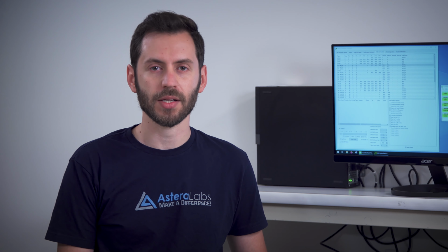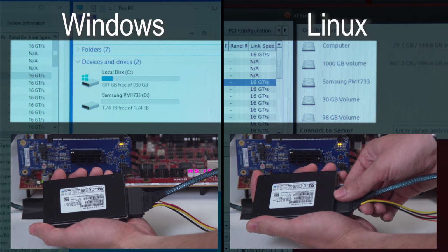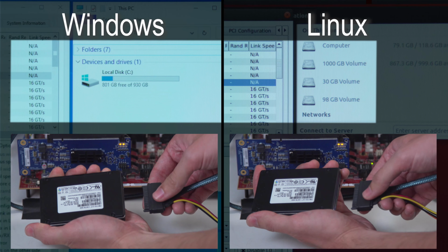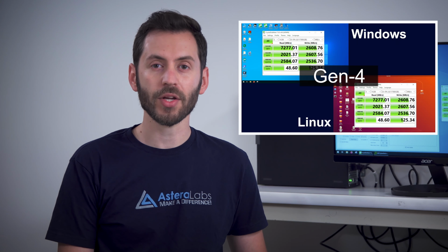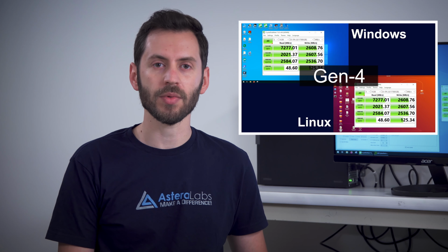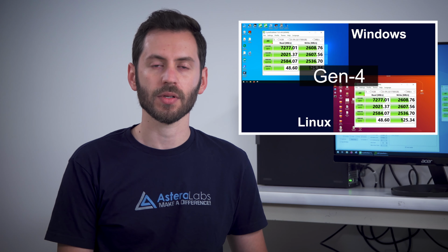When putting these SSDs through Astera Labs' cloud-scale interop testing suite, we go beyond just verifying that the link comes up at Gen 4. In addition to extensive loop testing, which I detailed in our previous video, How We Test, for SSDs we also verify surprise hot swap functionality, as we know that this can vary between different root complexes and operating systems. To show the robustness of our retimer's interoperability during SSD hot swapping, we make sure to test with Gen 4 systems from AMD and Intel, as well as both Windows and Linux-based operating systems.